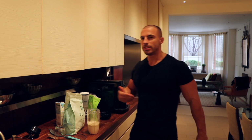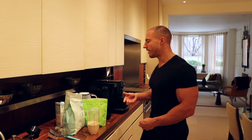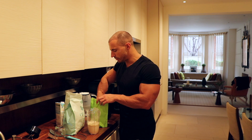I'm still having my protein shakes on a day-to-day basis because I still want to hit my protein targets for the day, which is around 2.2 grams per kilogram of body weight. So I'm around 95 kilograms. I want to hit around 210, 220 grams of protein. So having these protein shakes just makes it easier for myself.